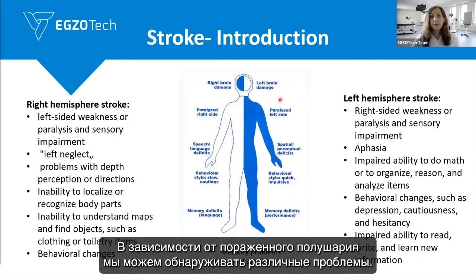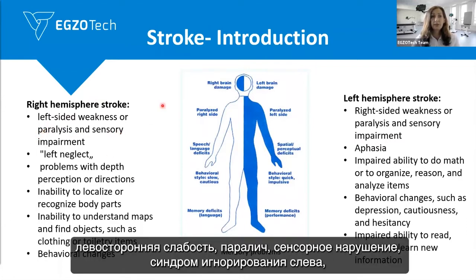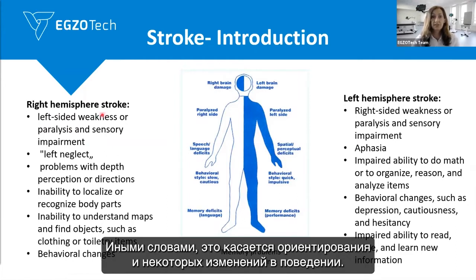Depending on the hemisphere which is affected, we can observe different problems. So, right hemisphere stroke. Here we can have left-sided weakness, paralysis, sensory impairment. We have left neglect, some problems with perception, with proprioception, inability to understand maps, finding objects. So all this orientation stuff, and also some behavioral changes.